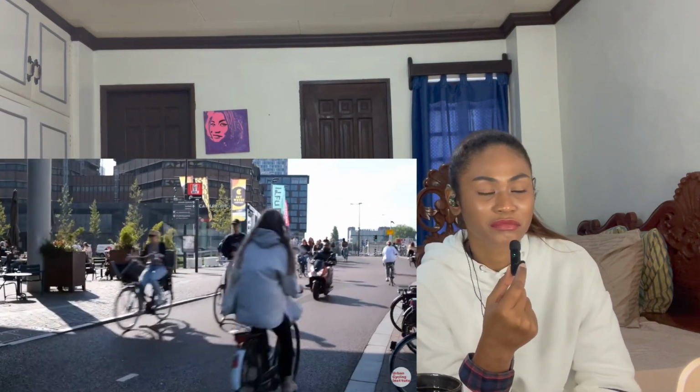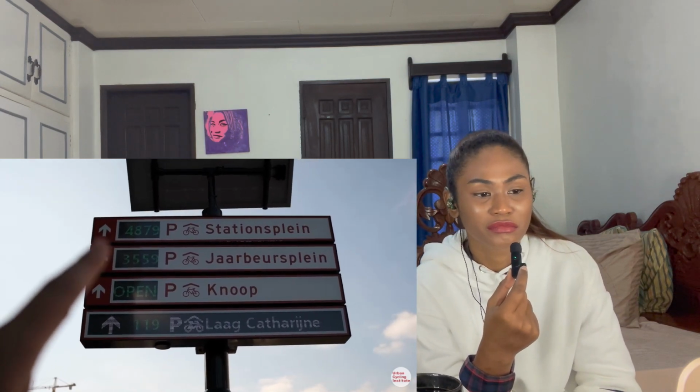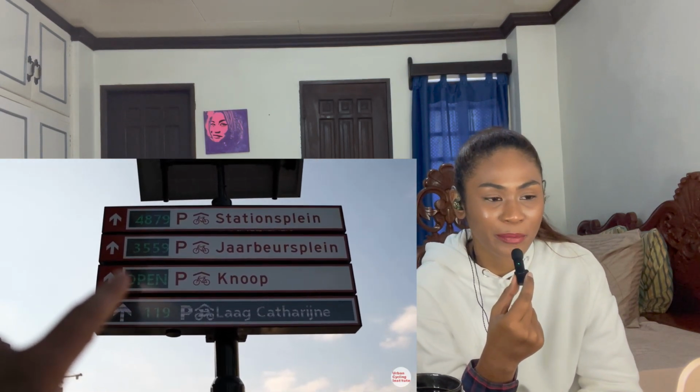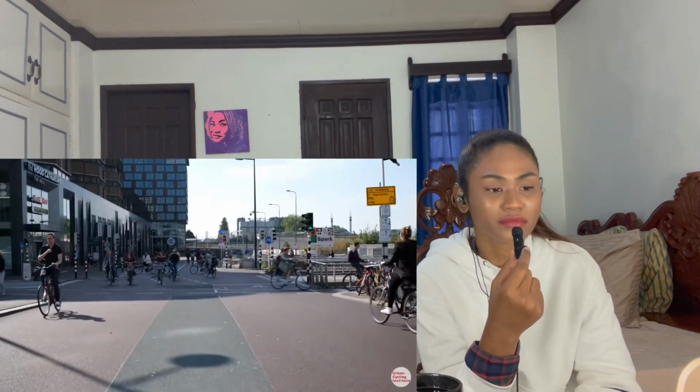So here's the directions to the nearest bike parking. Stationsplein is the biggest parking garage that we'll visit. Jaarbeurs is much smaller. How much do you pay for the station bike parking? Is it free? To get to the world's largest bike parking garage, you might need the world's largest bike path.